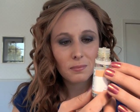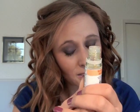But it does sting. And it smells really strong. I guess it's the salicylic acid, but yeah, it smells strong. But even though it stings, it does work quite well. Now, if you already have an existing large pore, it won't make it go away the next day. But definitely it dries it out, and it pulls the bacteria out of it as well, and they do get better.